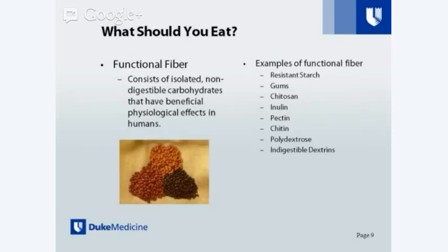Pectin is another one, and this is actually something that you will find in fresh fruits. Apples have pectin in them. Other fruits would have pectin in them. Bananas do have them as well. So these are also good to include in your daily diet. Chitin, polydextrose, and indigestible dextrins. Those are some other fibers that are added on to your food.